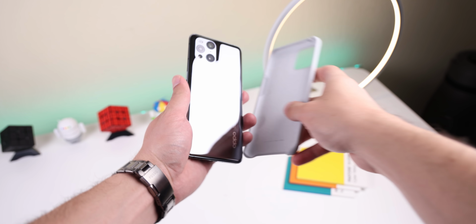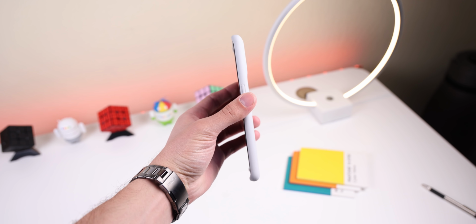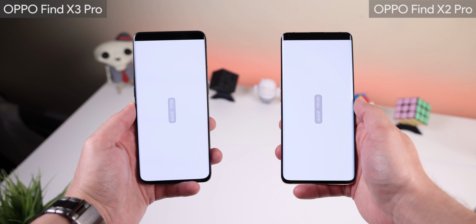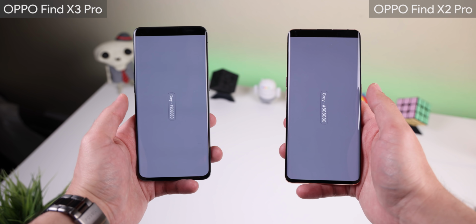The new design looks sick, but let's be honest, the majority of you are probably going to slap a $15 case on it. The screen is also slightly brighter and more color accurate, but unless you make a side-by-side comparison with another high-end flagship, you probably won't notice it in your day-to-day use.